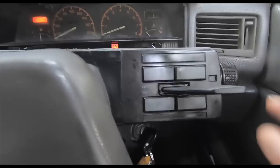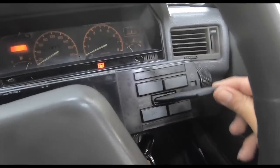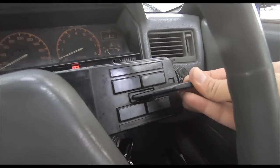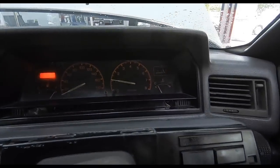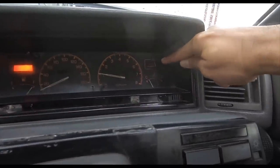Okay? And this? Signal stop. And high beam. Like that. See? Can you see it flash? That's the high beam. Oh man, this car. 5-speed manual. Just starts up. You notice there is a voltage meter here.